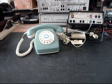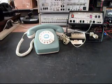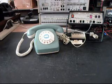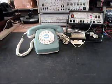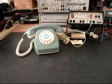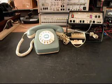Today I want to show you a really cool rotary desk telephone. It's not got a lot of markings on it, so I'm sure it's a UK phone, and it's just a great color combination. This was sent in by another repair company, and this is Brent's telephone from Texas. That's not uncommon. We get a lot of telephones in for repair from other repair companies.